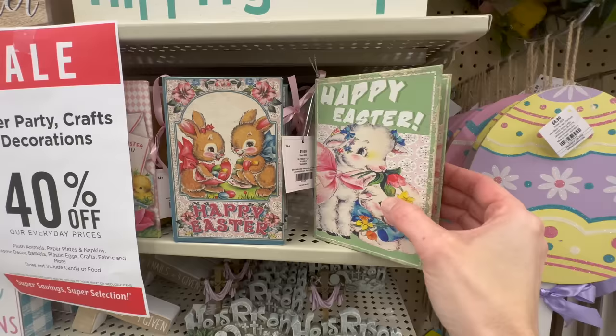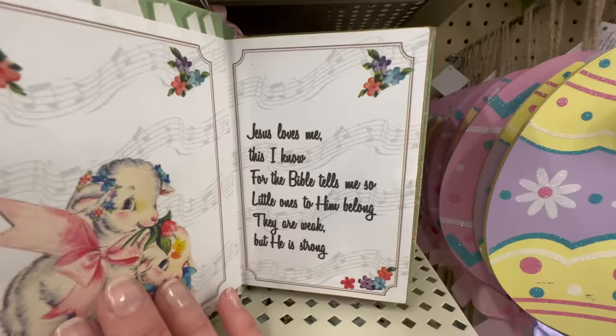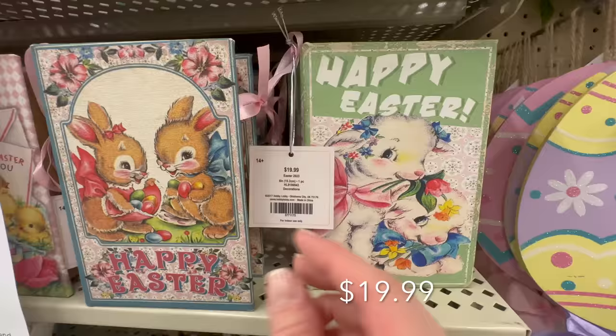These tabletop decor pieces I think are adorable. They're little books. It says, "Jesus loves me, this I know, for the Bible tells me so. Happy Easter." It has a little lamb on it. You could also choose this little rabbit one. It also opens up with a beautiful little saying inside. I think these are perfect for an Easter basket.